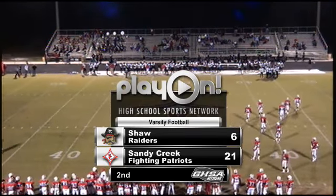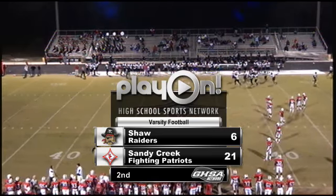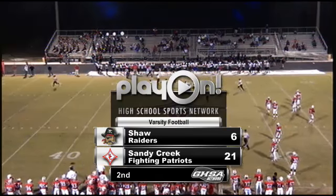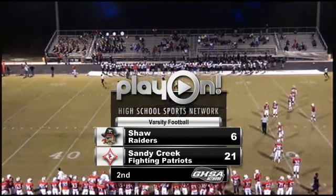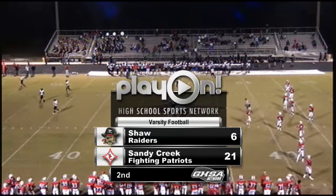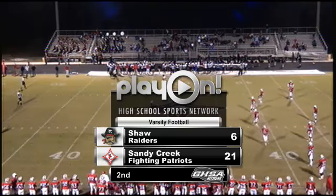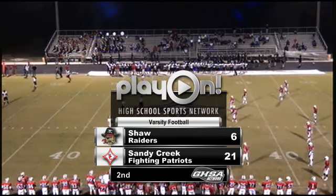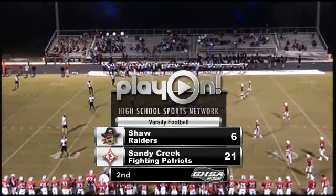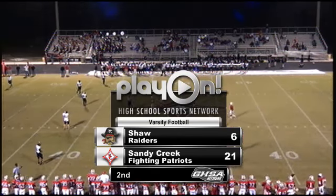The band's going crazy over here to my left, as they did a great job to begin the half. Mitchell McMillan, the senior kicker for Sandy Creek, is trying to get his guys together as the officials had to discuss earlier to see if the PAT was good or not. They come running out to let everybody know it was good. Carlton Little will be back deep for Shaw. There was a penalty called against Shaw, which is going to move the ball up.